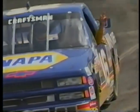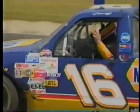We'll be back to meet the winner and tell some of the other stories of these 225 laps right after this word.